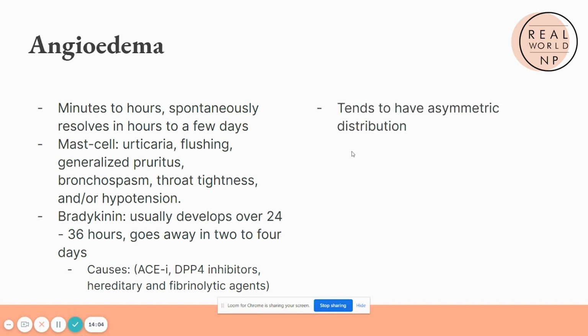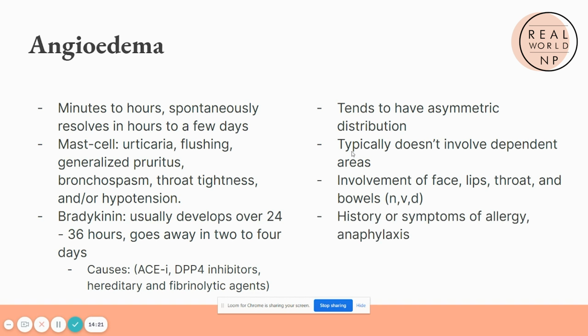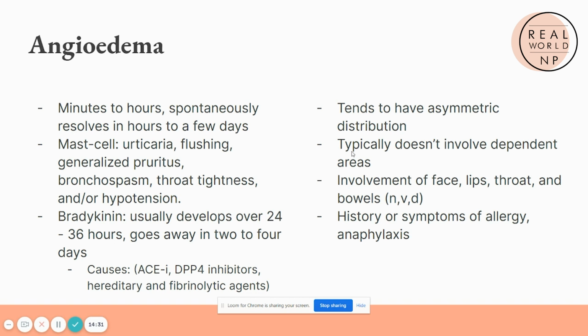Just all the other fun pearls about angioedema: it tends to be asymmetric, not symmetrical. It typically doesn't involve dependent areas, so the lower extremities don't typically have swelling. It tends to involve the face, lips, throat, and bowels, causing things like nausea, vomiting, and diarrhea. And then the person typically has some sort of history or symptoms of an allergic response in the past, or allergies, or a history of anaphylaxis. So that's it for angioedema.